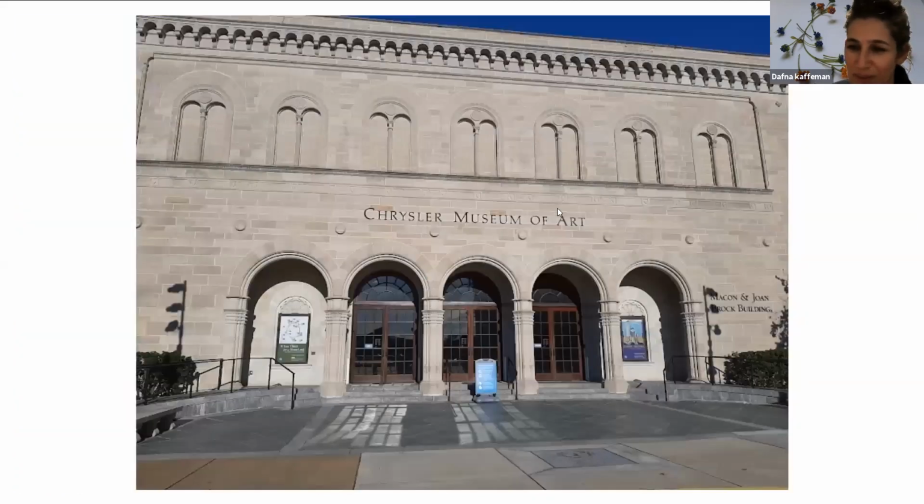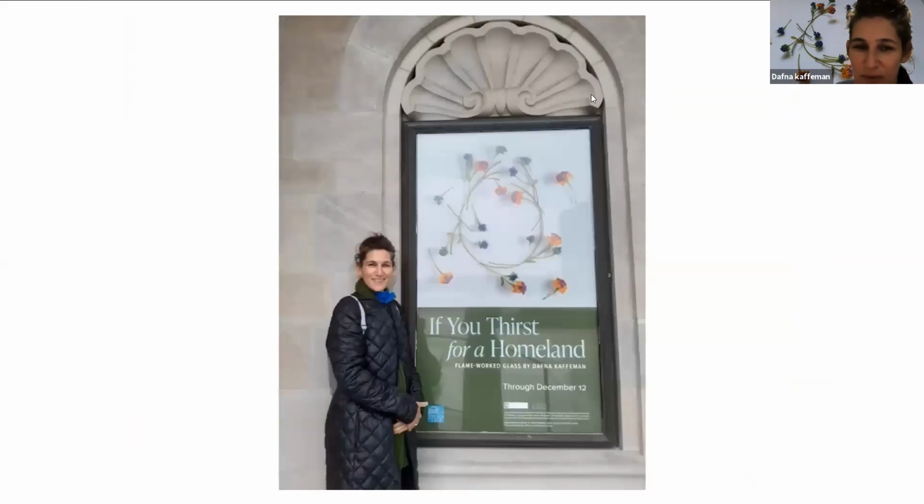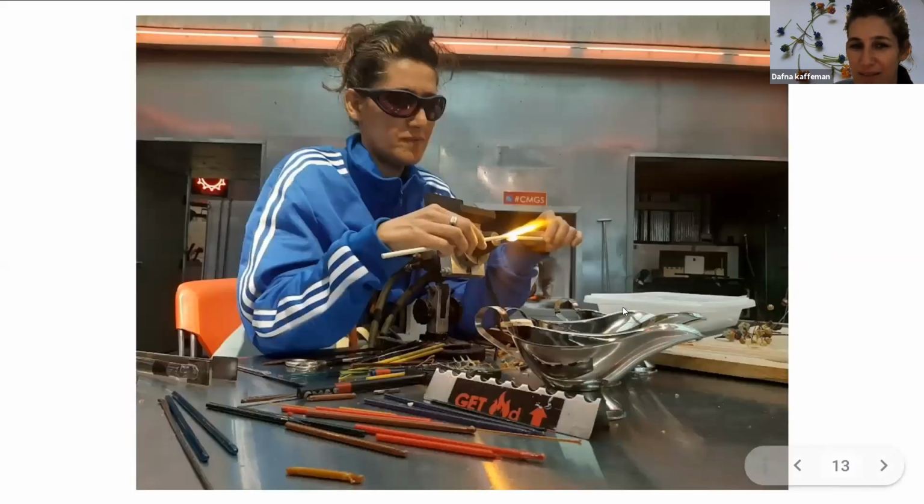And here is another image of the museum. I was very impressed when I arrived, of course. I took a photo and asked someone to take a photo of me next to the poster. And now we will enter the exhibition.